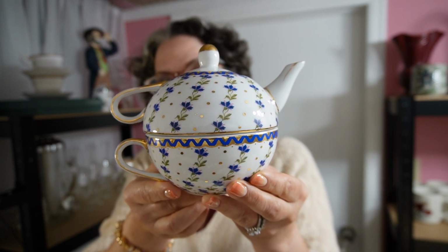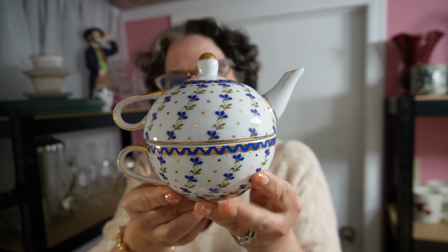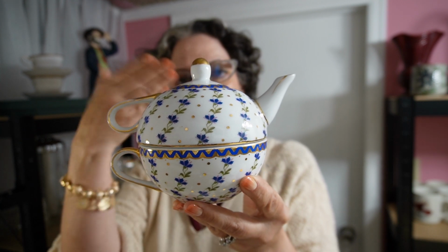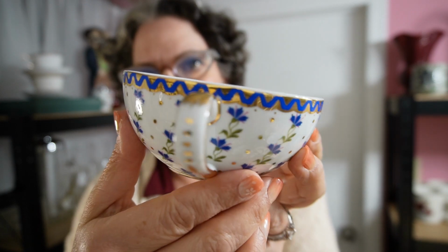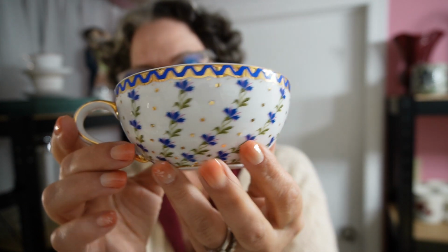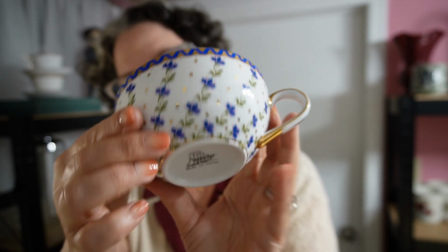It's tea for one. You've seen them before. It's basically a teapot that's also a teacup. So the top part is the teapot and the bottom part is the teacup. So you put your tea in the teapot, and when it's brewed, you have your teacup. Tea for one. Let me give you a close-up. So it's gold accent with little flowers, cobalt blue throughout. And cute. It says Nantucket at the bottom.